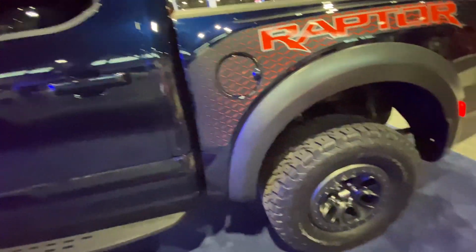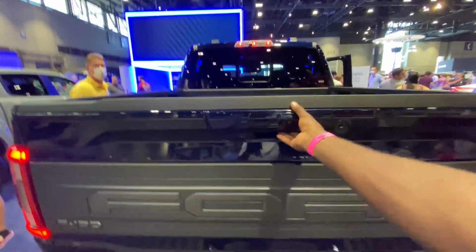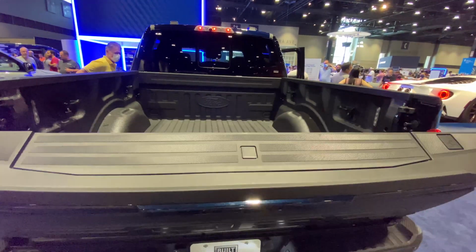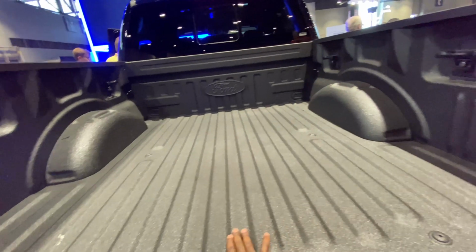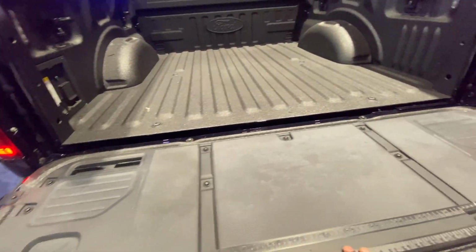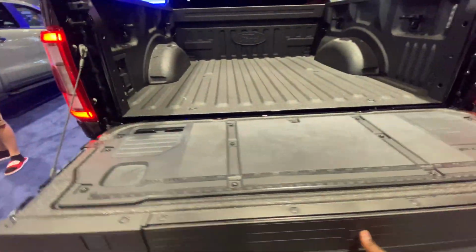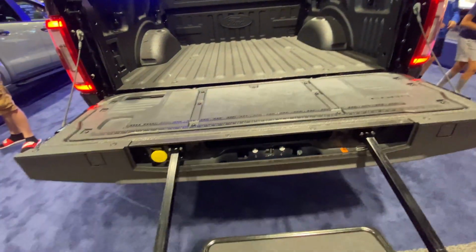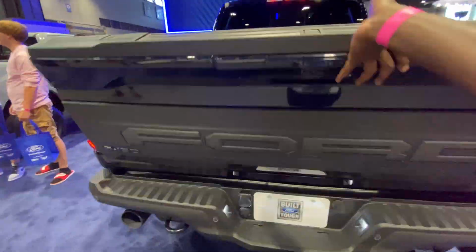Very nice looking truck. Nice bead lock on the tires here too. Coming along to the back, we're gonna open this up, see if it, yes, that's on a hydraulic as well. Very nice. Like we saw the other ones, this has a spray bed liner. You have also all of your measuring instrumentation here, and your C-clamp hooks on the side. This one also has the ladder that comes out. This is a nice truck.